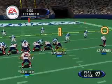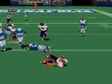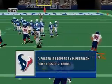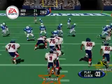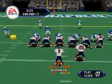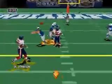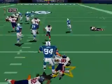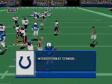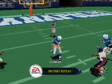The Texans line up with three wide receivers. Spencer crosses it out. And that's a loss of two. The Texans line up with three wide receivers. Passes left. He just stepped in front of that one. He saw his opportunity, and boom, he took it.